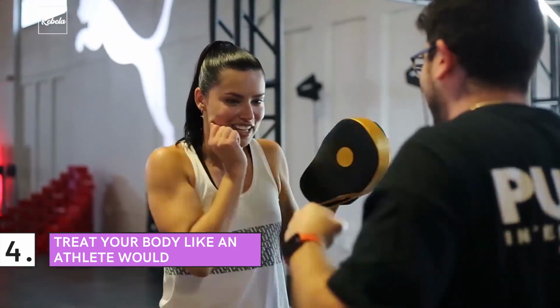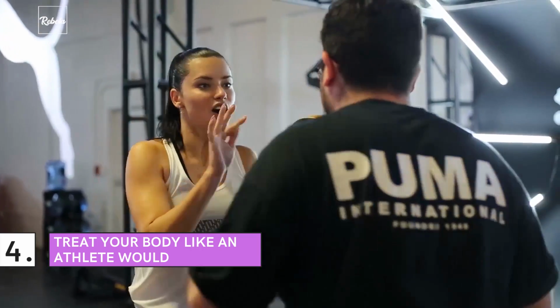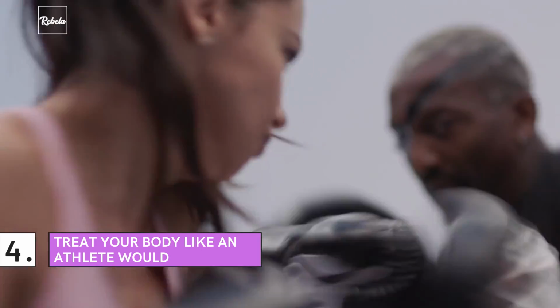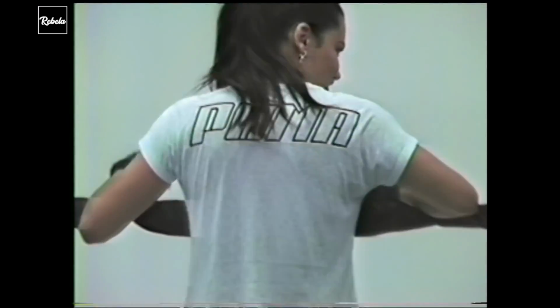Lima admits that she hits the gym every day, and this can be very intimidating for anyone wanting to follow her steps. It's also worth noting that what works for the model may not work for you. What's more important is to find your balance and do a set of training that suits you.